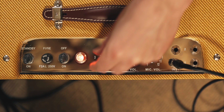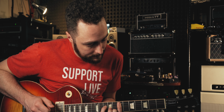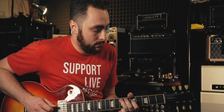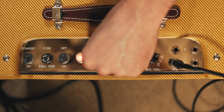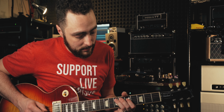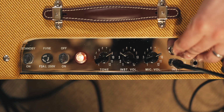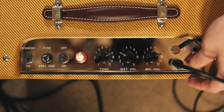So if I was going to dial in a clean-ish kind of sound, this is around where I would start. And then you can dial up the gain from there. So for me, this is my go-to Tweed Deluxe setting. The other option you have is jumping the two channels together, and this is where you can get some of the best gainy lead rock sounds ever out of this amp.